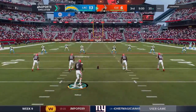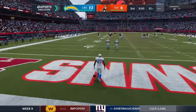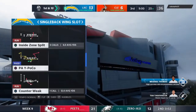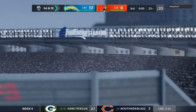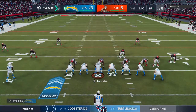So the Chargers will start the second half with the lead and the football as we're underway in the third quarter. Taken about 7 yards deep, and the half will begin with a touchback. The Charger drive about to get going. They have the lead. Now they'll be looking to extend that lead.